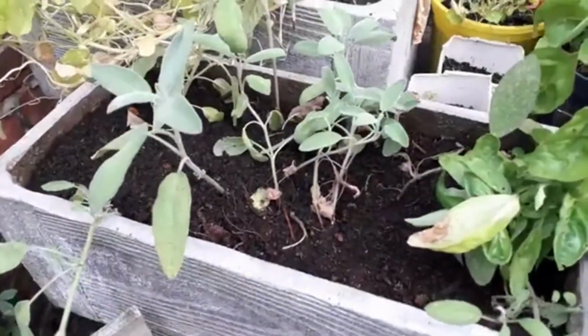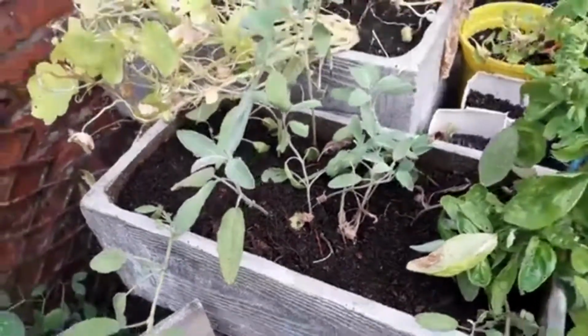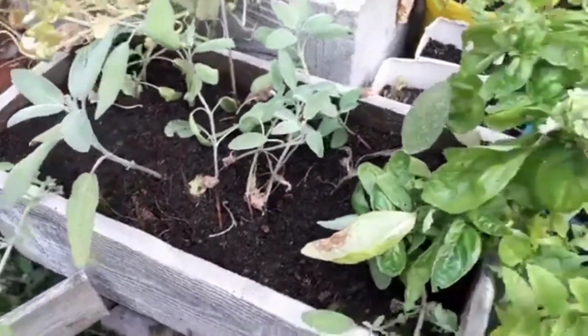You sometimes get them in supermarkets, don't you, in pots. And we just put them into bigger pots and gave them a little water, gave them some love, and they've just been thriving. And then also this year we've grown some sage as well. These were from seeds and we didn't give them any protection at all, they just grew, and we were just so thrilled to see them.